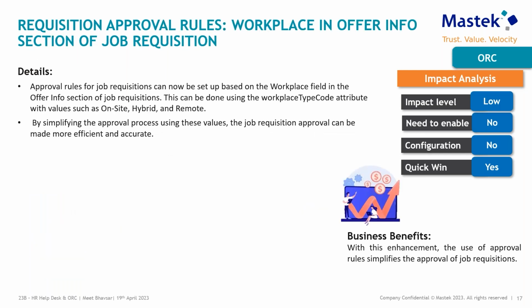Now, in the last release, or I think it was the one before that, Oracle introduced a new field called workplace, right? And you had a few options. You had on-site, hybrid, remote, which you could select on the job requisition, which was also visible to the candidates when they were searching for jobs on your career site. And they could also filter requisitions based on whether the job is on-site, hybrid, or remote, right?